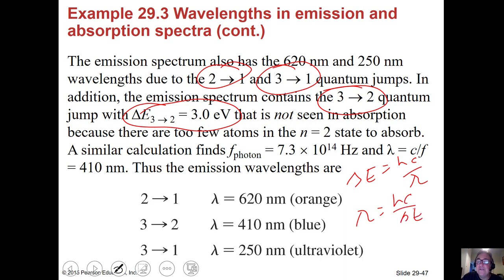So let me just pick one. hc is 1240 eV nanometers, and let's look at the one from 3 to 2 because the numbers are easy. The difference in energy is 3 eV. If you plug 3 eV in here, that's the difference in energy, you get the wavelength. The eV part cancels out, and we're left with nanometers. So it looks like 410 or so would be this one. Okay, good, excellent.